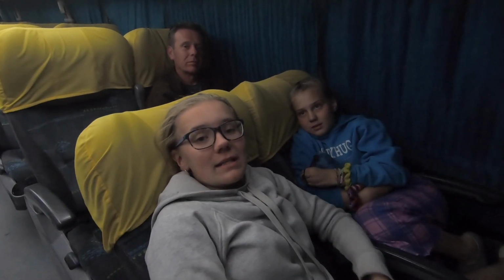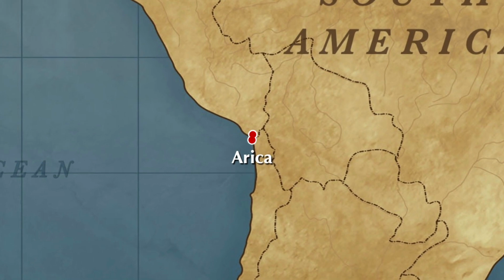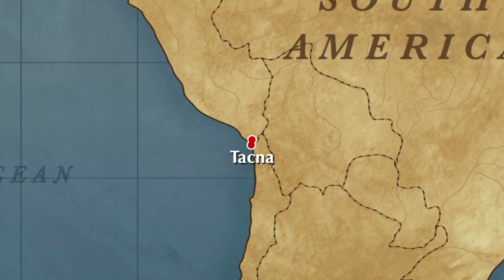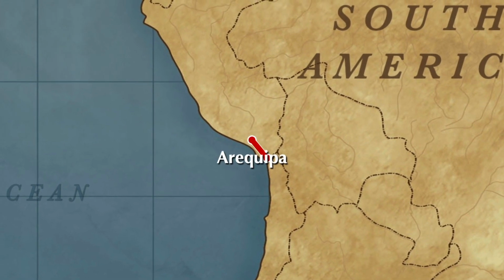Right now it is 10:30 and we have just boarded our overnight bus from Calama to Arica. This is our first of many bus rides over the next 3 days, which will take us to Cusco, Peru.